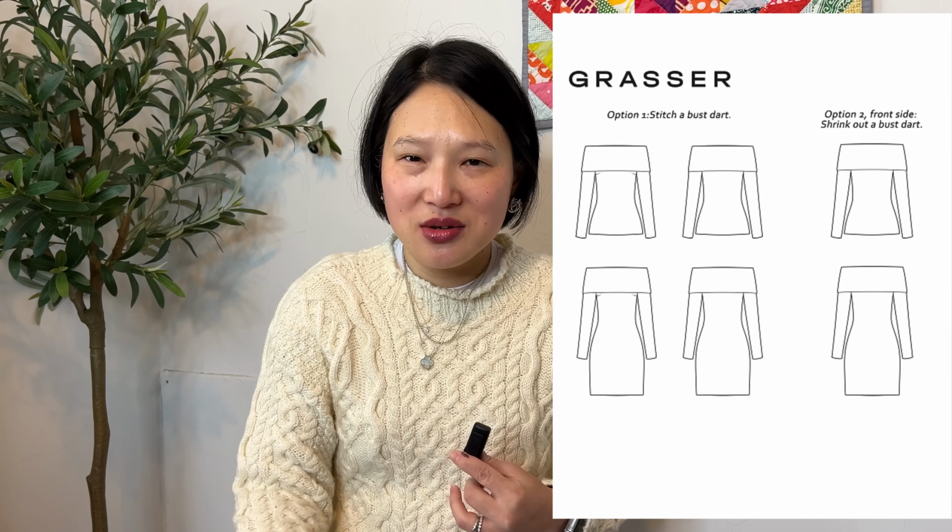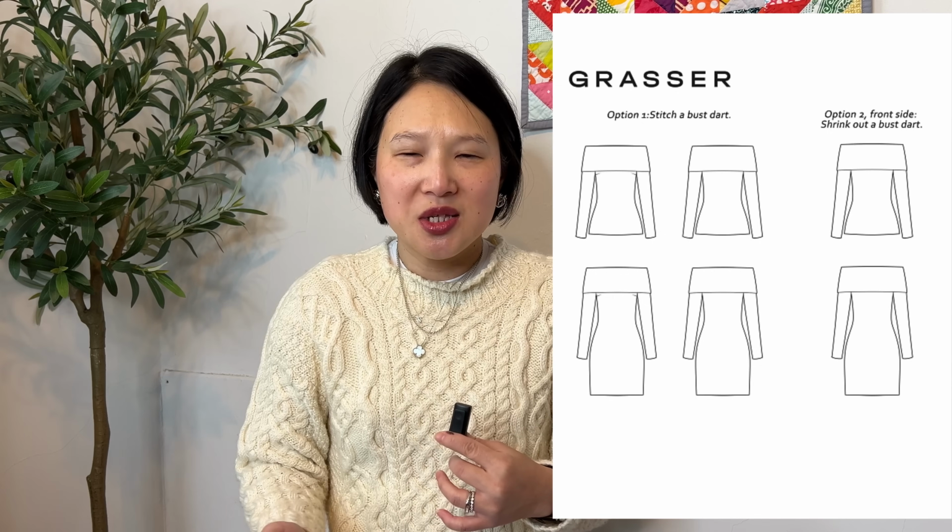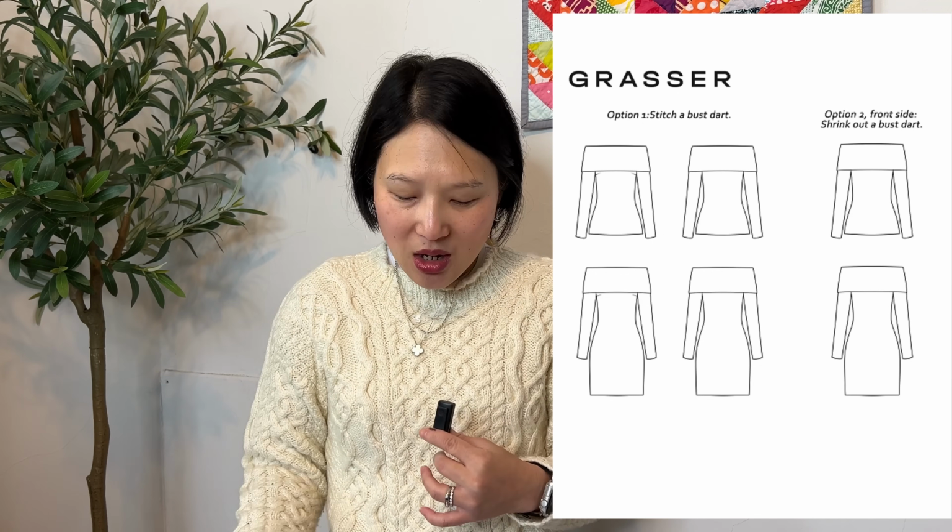It's an off-the-shoulder sweater. I admit the reason that I got this one is because it looked relatively simple, and because I've never used this pattern company before, I wanted to start out with something that was a little bit easier to sew rather than a fully lined jacket or a tailored vest, but what can you do? I probably would never make the dress, but I was more interested in sewing the top.